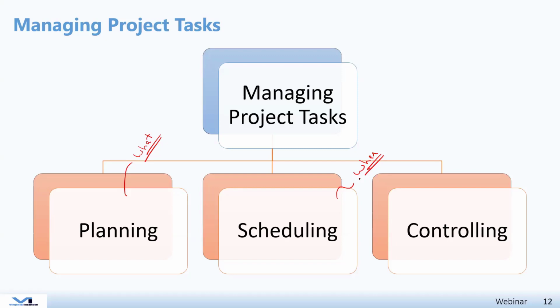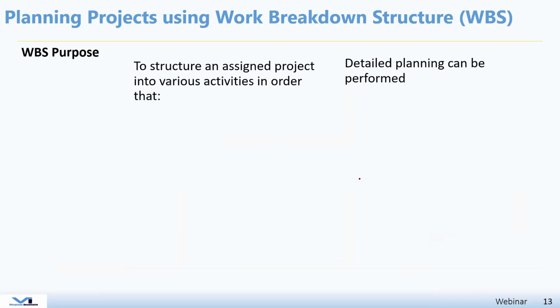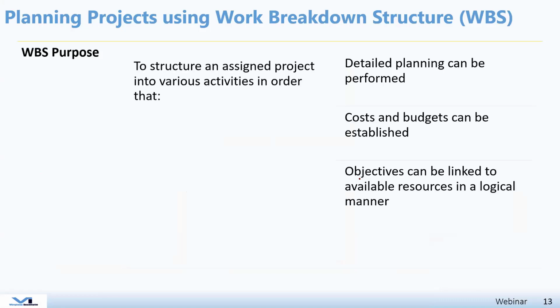Let me show you why, and I will show you a few techniques that relate to each one of these functions under managing project tasks. So let me start with planning. When you plan, the most famous and common tool or technique that we use is what we call WBS. And WBS stands for work breakdown structure. Now, what does it mean? Basically, you come up with your project brief and a project definition, and you try to decompose it into smaller activities and then sequence between these activities.